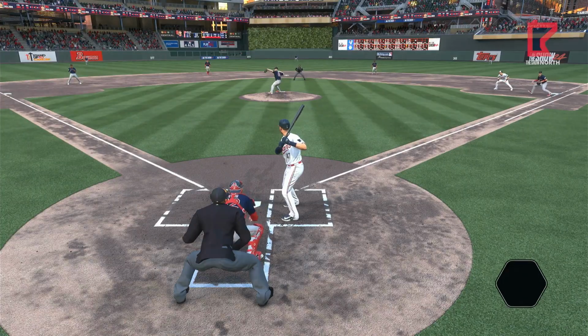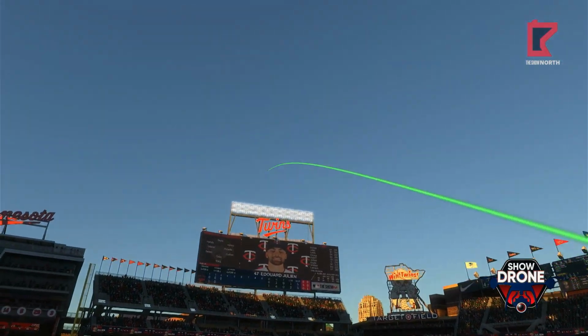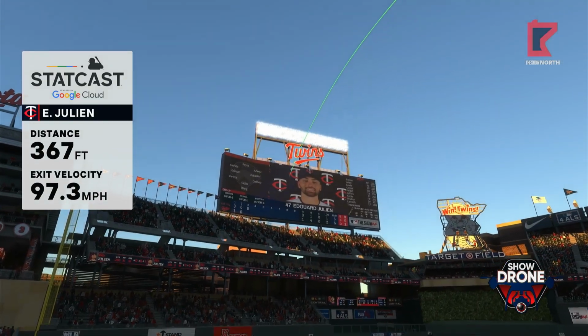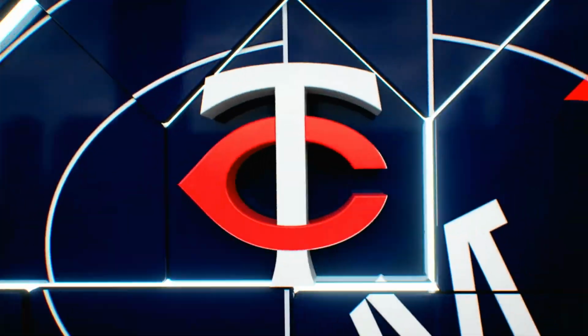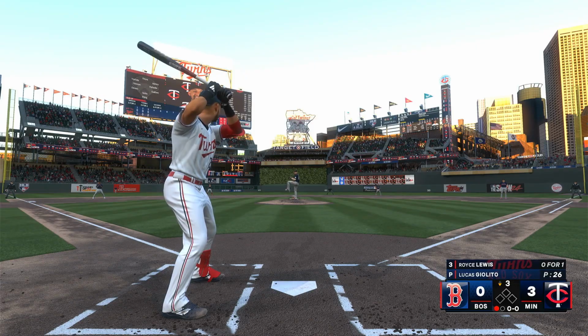Man, he just barely got that one out of here, and you've got to love the effort and leap to try and bring it back. He had a good shot at it, just couldn't quite pull it off. It would have been a stunner if he did. So 1 out, nobody on. Royce Lewis, the next Twin up to hit.